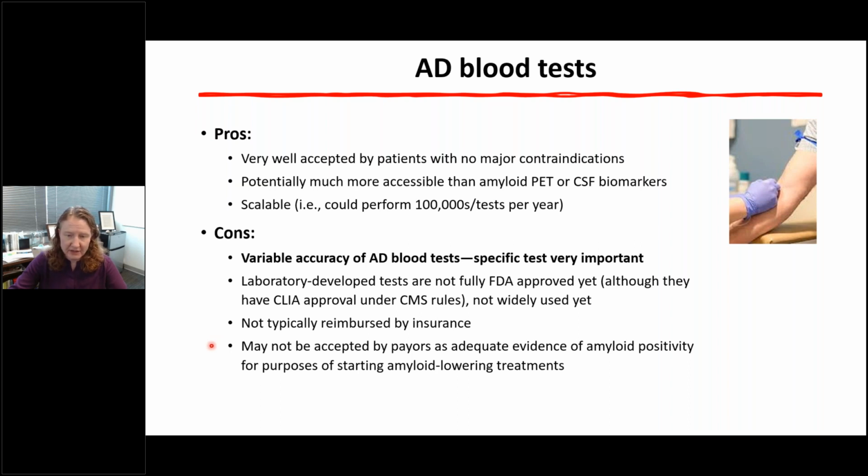However, in our clinic at WashU, we found that Medicare will authorize treatment with lecanemab based only on a positive blood test result. So there's a lot of changes going on and evolution in what insurers are paying, and we're not sure how things will change, but at least right now Medicare is reimbursing for lecanemab based on these tests.